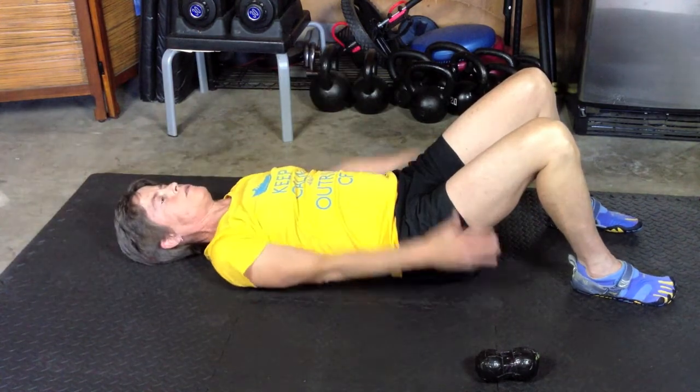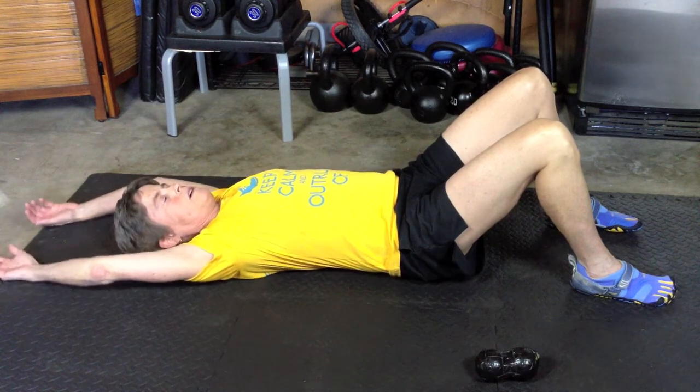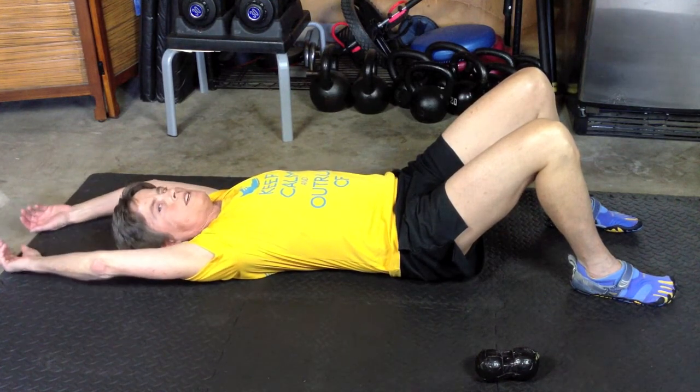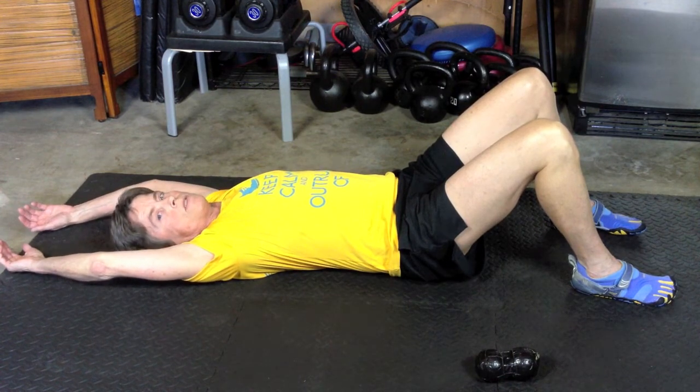So basically, start from here, and reach back. And I can touch the ground, but I kind of feel it. So we'll see if it's any easier, or what it feels like when I retest after this exercise.